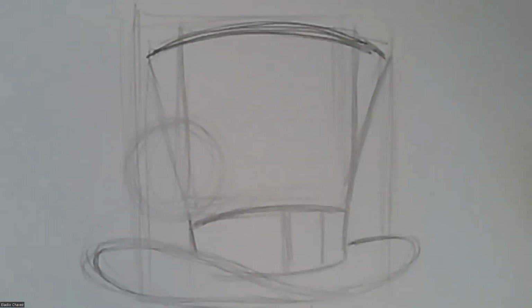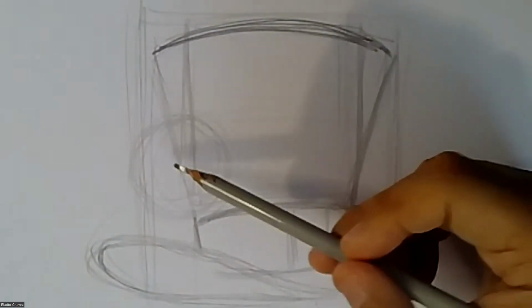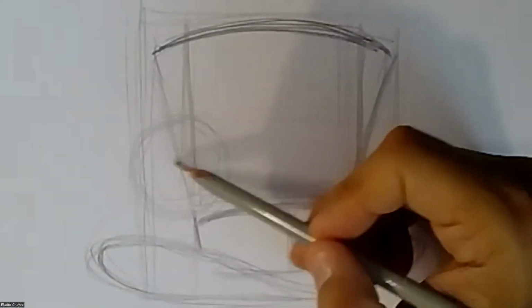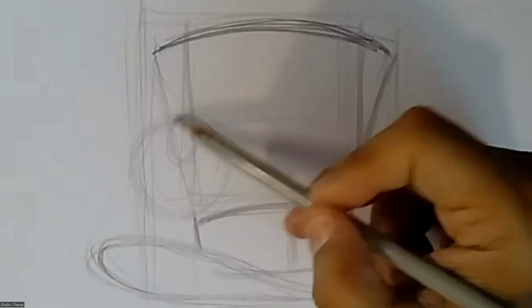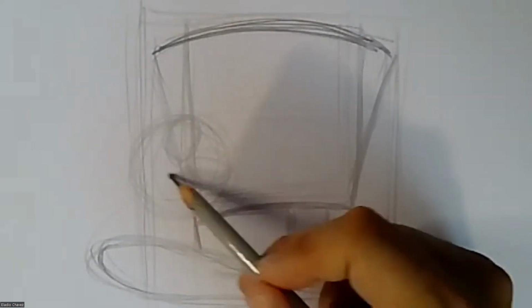Let's just start thickening up these lines. Before I do that, actually, let's start off with the shamrock here. So there, I can see a shamrock here. There's one petal, I guess. You've got the four petals, one petal on this side, another petal on this side.